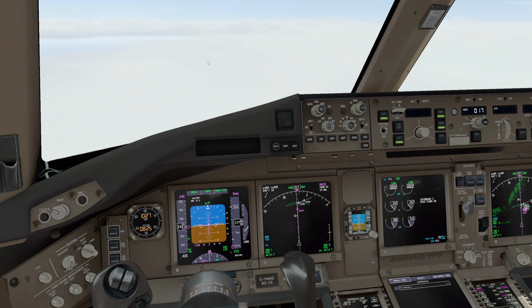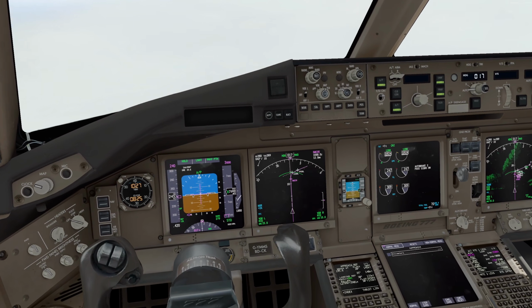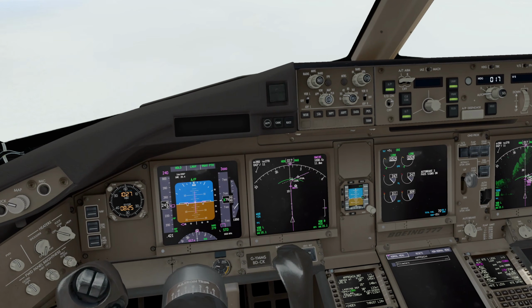Okie dokie, I think we're good there. Hopefully with the speed brake. He says, maybe. The VNAV's not really accounting for a good deceleration stage. So I'll definitely bring out the speed brake, I don't know, 5 miles before we turn.